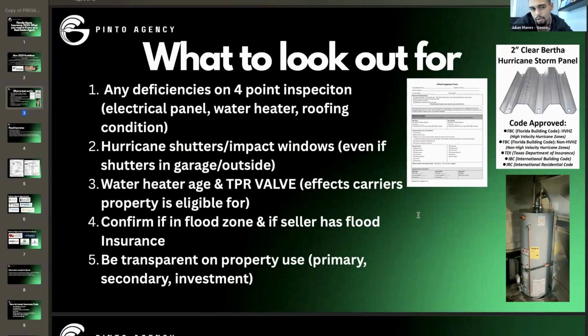And overall in the market, premiums aren't really going down. They are stabilizing. There are some companies coming out with rate decreases, but overall the market has been stabilizing. So these credits make a huge difference in getting the best premiums possible, which is the hurricane shutters or impact windows. And even if the shutters are outside or in the garage, they can still qualify for the credit as long as all the windows and doors have the railings and the tracks to put the shutters. Like I said, the water heater age and the TPR valve.